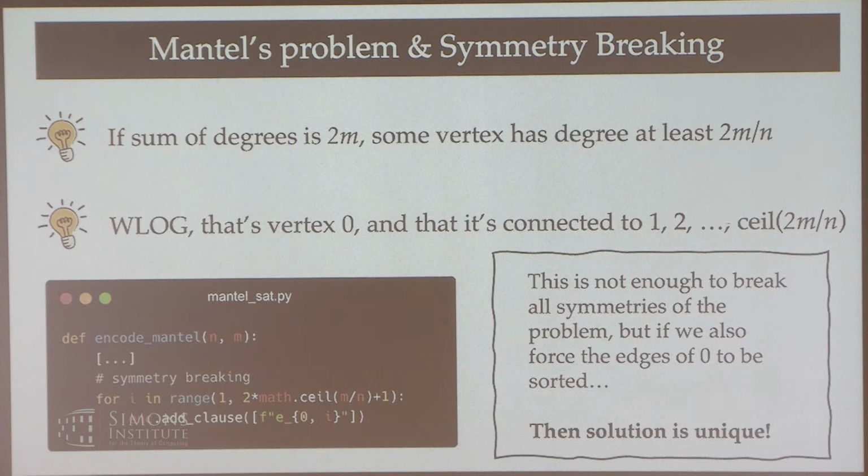Now, this on its own is not enough to break all symmetries of the problem. The problem still has a lot of symmetries. But if we also force the edges of 0 to be sorted, meaning that 0 is connected to all vertices up to some i, which matches its degree, and then not connected to everyone afterwards, then there's actually a unique solution, and the SAT solver figures that out.